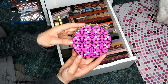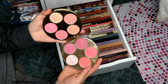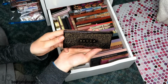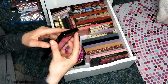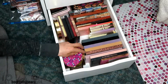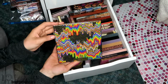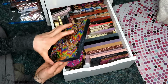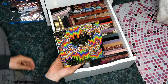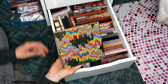I've got the Tarte Blush Bazaar. This is from 2 years ago, I think. 2 holidays ago. Got the Becca Blush with Light Blush Trio. This Smashbox Holidays Contour and Spotlight palette. I really like this. Well, I guess "really like" is a very, very, very big statement. I like this for the price that I got it at.